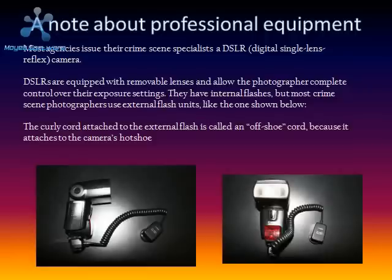And they do have internal flashes, but most of the time, crime scene photographers are going to use their external flash units, like the one shown below. The reason we do that is, one, they are a lot more powerful than the internal flash on a DSLR, and as you can see, they can be moved around. They're not just stuck on top of the camera or on the hot shoe. That curly cord that's attached to the external flash is actually called an offshoe cord, because it attaches to the flash and it attaches to the camera's hot shoe, and it allows the flash to be moved in all different angles wherever the photographer wants to hold it.